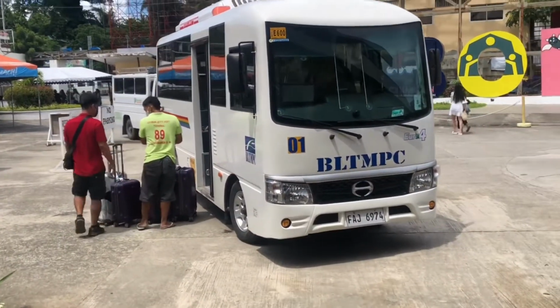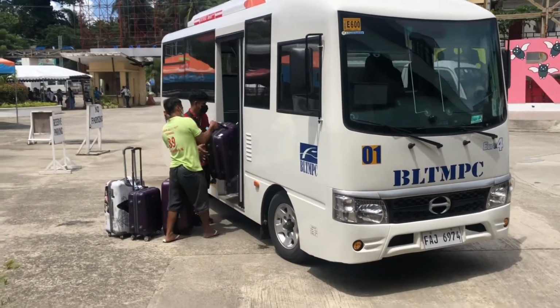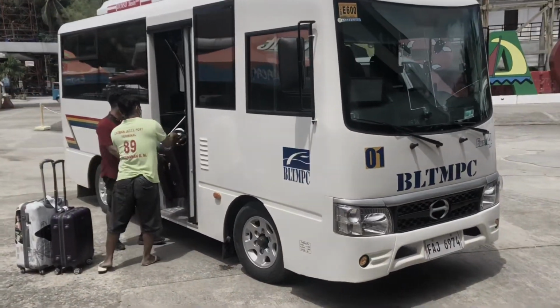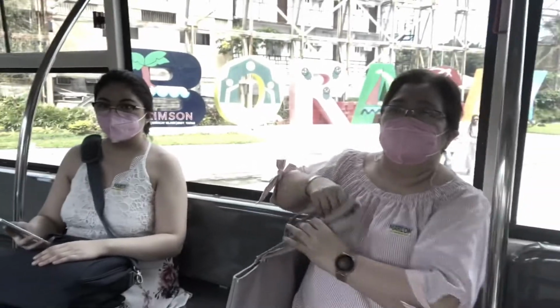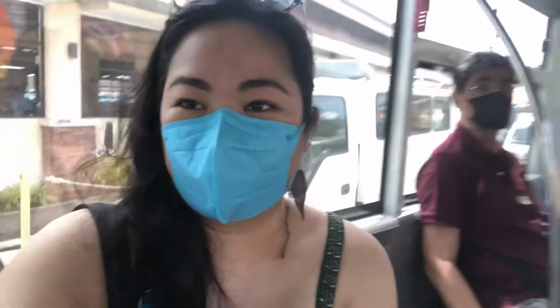Okay, now we are finally on the island of Boracay. And this is our last land transfer before we get to our hotel. Our transport is spacious and not hot. I love it. Aircon. It's only us, and most importantly, exclusive.